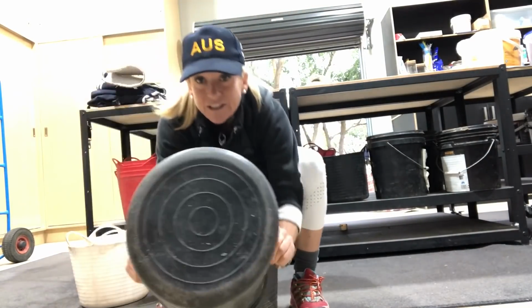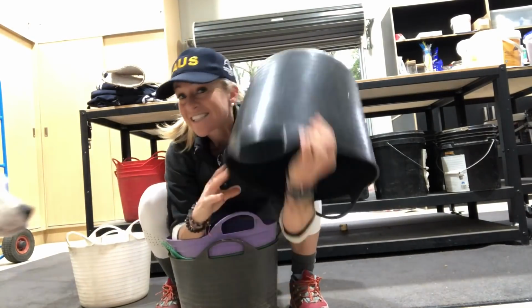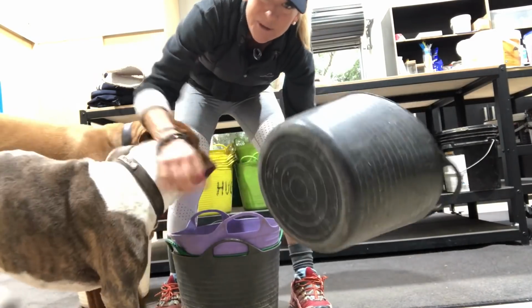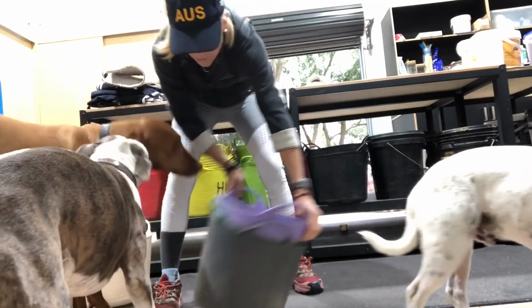Note to everyone, don't forget to scrub the bottom of your buckets when you're stacking them, because if you only clean the insides, then when you stack them in piles, you put all the dirt from the bottom into the inside of the next bucket. You guys are so helpful. Oh my God.